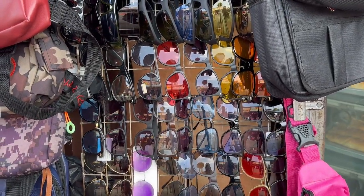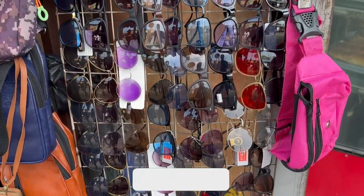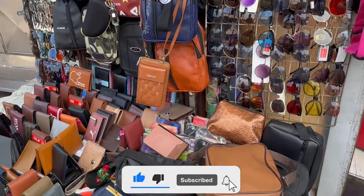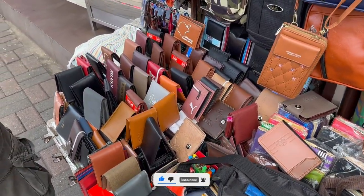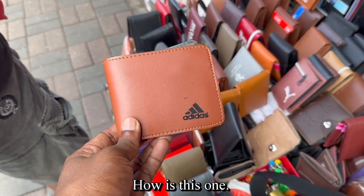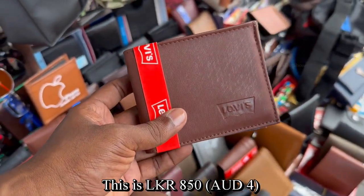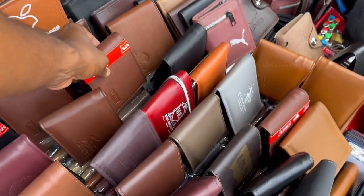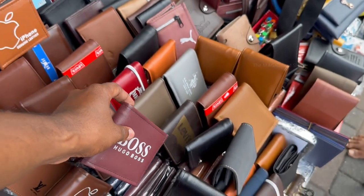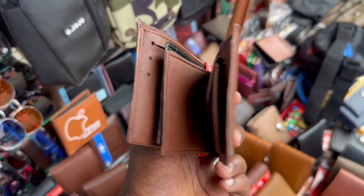This guy is saying all the glasses are 550 rupees and he can reduce the price to 500 rupees. That's roughly around 2.5 Australian dollars. He also sells bags and purses. Let's ask for their prices. This one is 250 rupees and this one is 850 rupees.